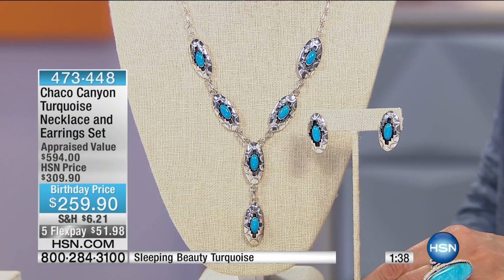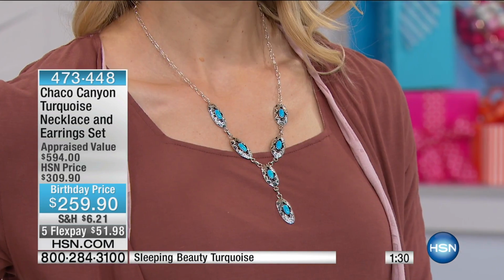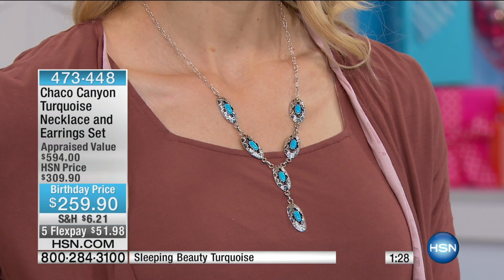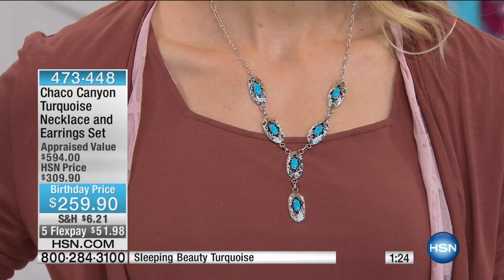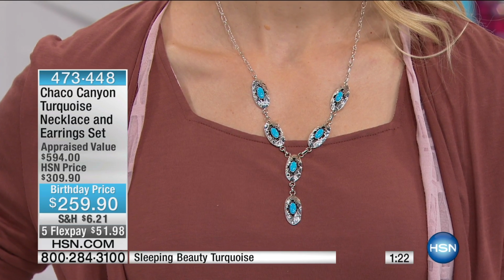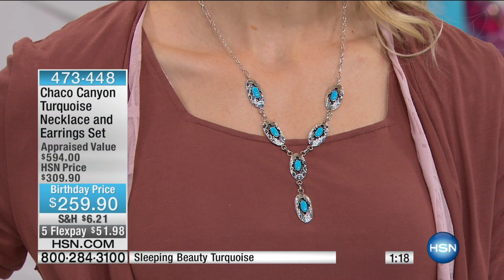Right? Jennifer, it's Sleeping Beauty again. Sleeping Beauty Turquoise. This would be incredible if it was Kingman. It would be incredible if I couldn't even tell you the name of the mine where it came from, because of the purity, the blue nature shining through here like the sea and the sky. This is Sleeping Beauty Turquoise. Now, okay, that's why we only have 43.